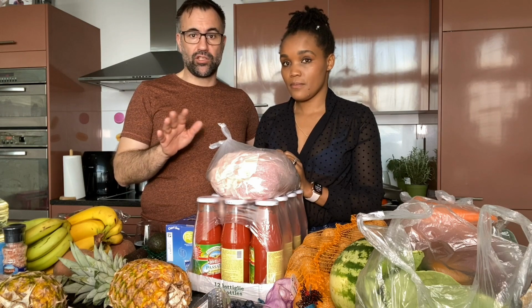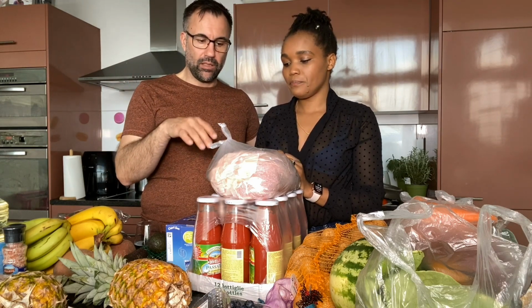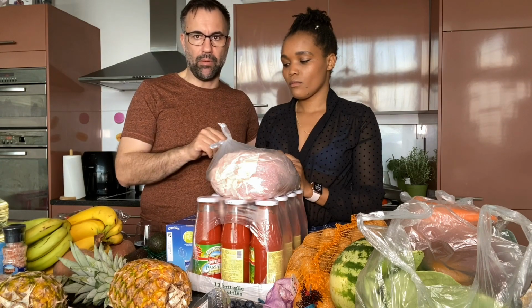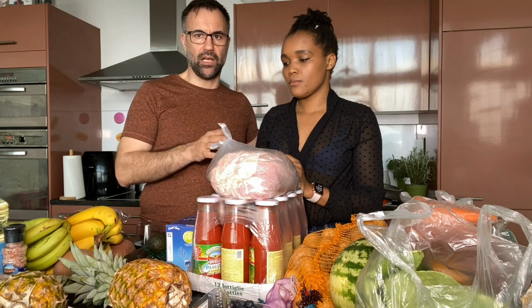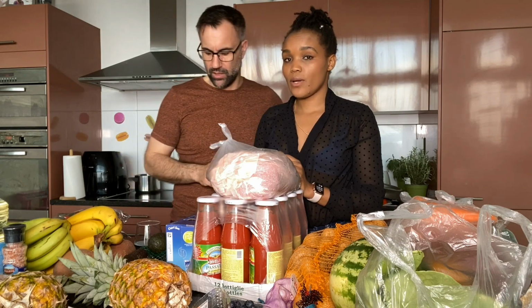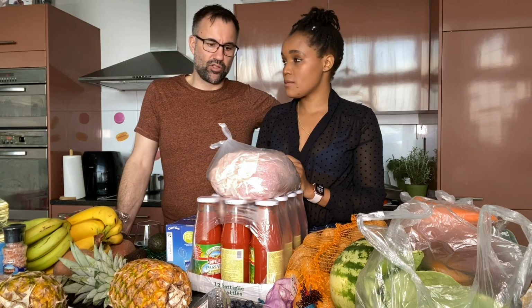Which is like a third of the whole shopping, just for the meat. But trust me, to buy the same amount in the known shops, you can easily pay $100-120. So especially beef, it's extremely expensive.